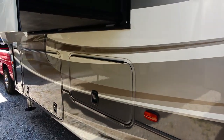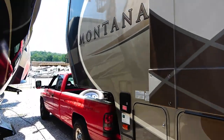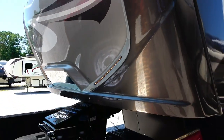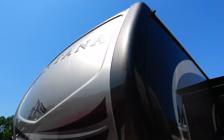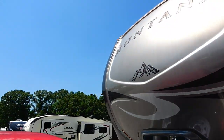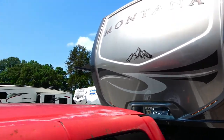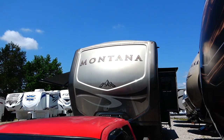Got an outside shower, of course. The hydraulic level up. And she is beautiful. No delamination, no fading. Not being a live-in unit. Got the LED lights on the front, which I know you really can't tell much about now, but they really look awesome at night. I mean, guys, just an incredible bargain for what it is on the best-selling fifth wheel for almost 20 years now. And you can see why.